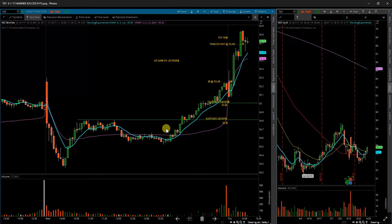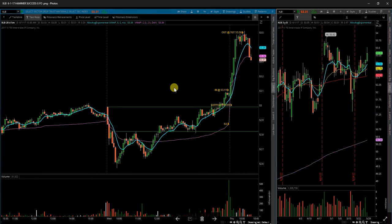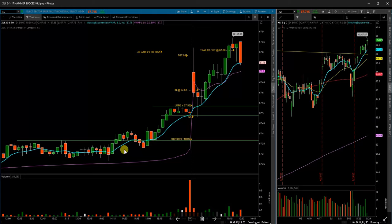Next up here is Target. Target was another one that sold off immediately, gave a green over green break, triggered me in, and as it came up to close to my target, gave a red below red candle and trailed me out. Didn't quite get my target there. XLB was next, gave a break above the closing range from yesterday, and rode it all the way straight to my target. Great trade there.